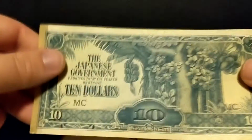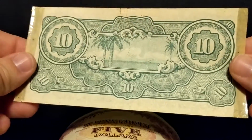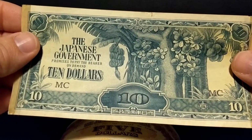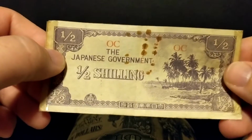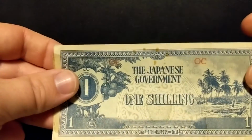And a $10. So, lots of people think that this was supposed to replace US money as they invaded, whether they invaded Hawaii or something else. It was actually for Oceania. In the different areas. We're not the only ones that have dollars and cents as denominations. They also have shillings for other parts of Oceania. 1 shilling.